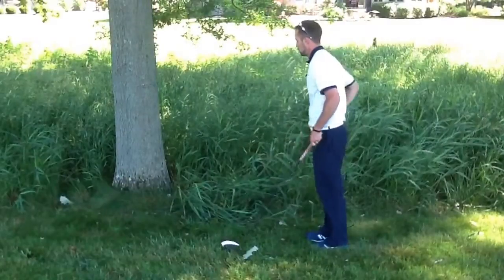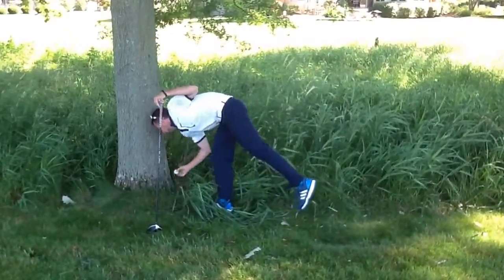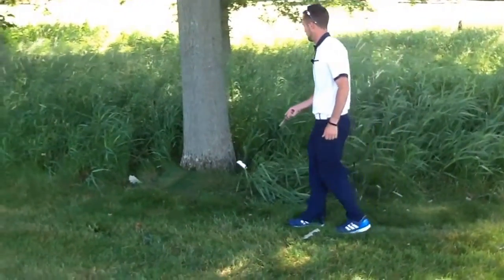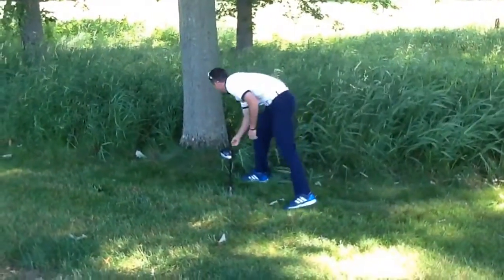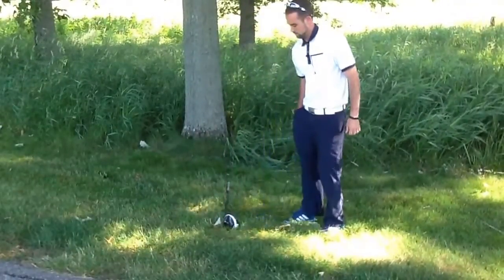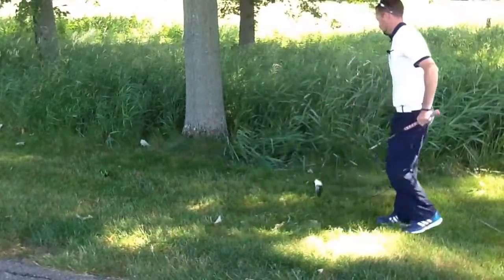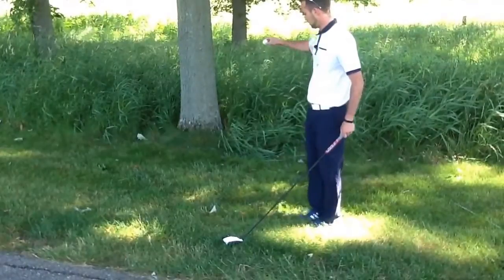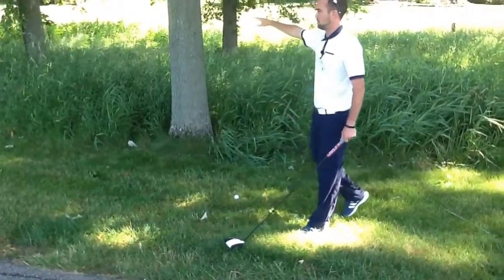So once I've determined I'm going to take an unplayable, I'm going to go ahead and mark my ball with a tee, pick up my ball. And like I said, you can take 2 club lengths in any direction, no closer to the hole. So I'm going to take it straight out this way. Got another tee. And now I can drop anywhere between there as long as that ball doesn't go anywhere closer to the hole. So arm straight out, stand straight up, drop, and my ball is in play.